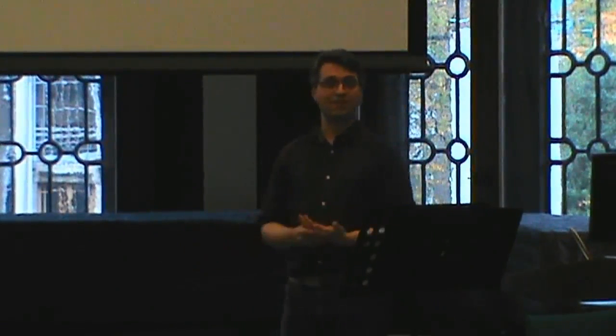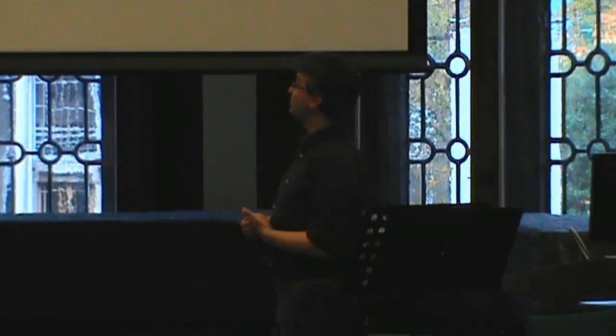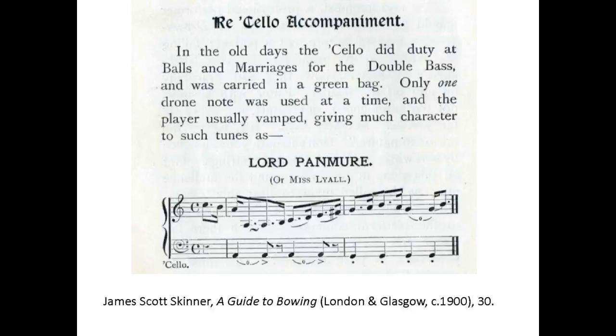And he described in detail what life was like as a dance band cellist, particularly as a child in the 1850s, describing these long nights, often long journeys, and he would fall asleep while vamping on the cello. There's also this description, far later, 1900, but really describing what was going on 50 years before.